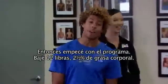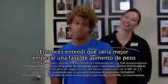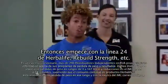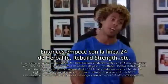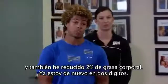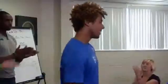So I hopped on my program, dropped 12 pounds, 2.5% body fat. Then I figured, I might as well go into a weight gain phase because I was used to being bigger anyway. So I got on the Herbalife 24 line, Rebuild Strength and whatnot, and put on 14 pounds of lean muscle in 3 months. And I'm also down another 2% body fat, back in the single digits.